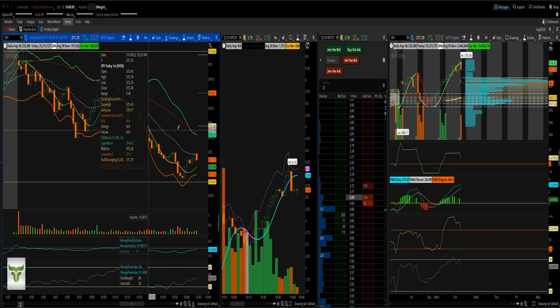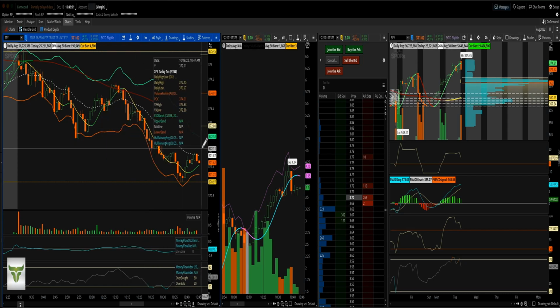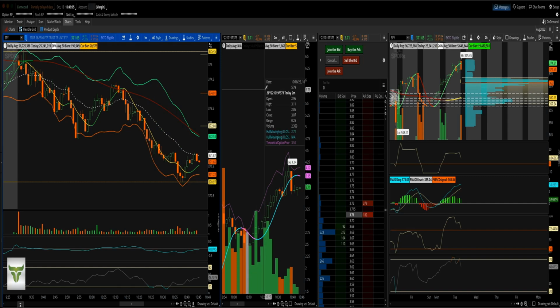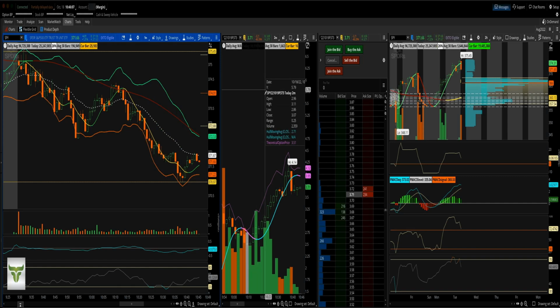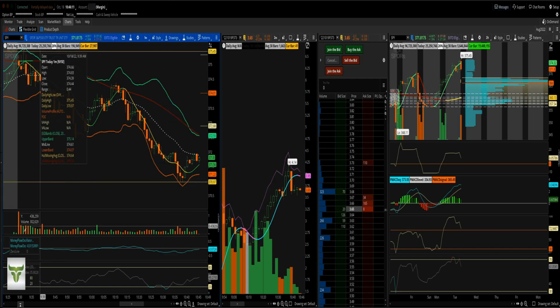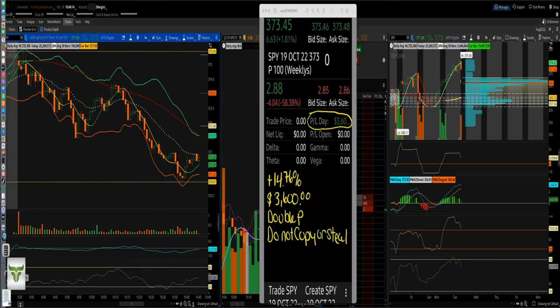You know, I just looked at this, and I'm kicking myself silly for this one. Here's the option that we took. This thing just exploded, right? $4.14 hit the high. Oh my God, that would have been such a beautiful trade.